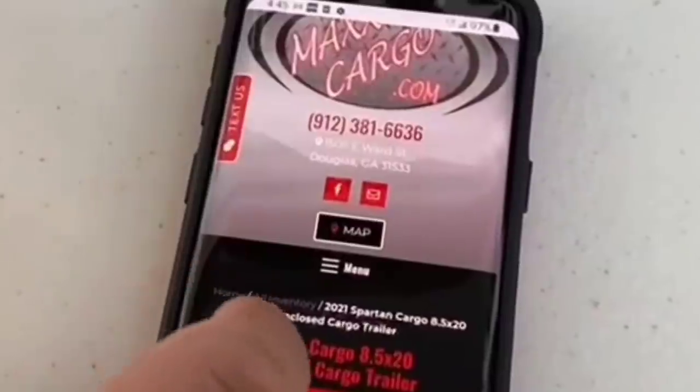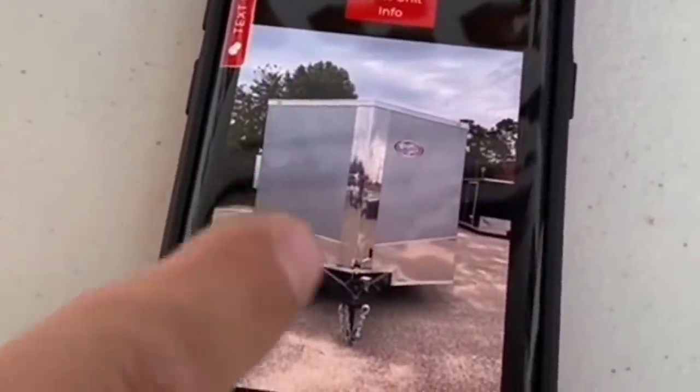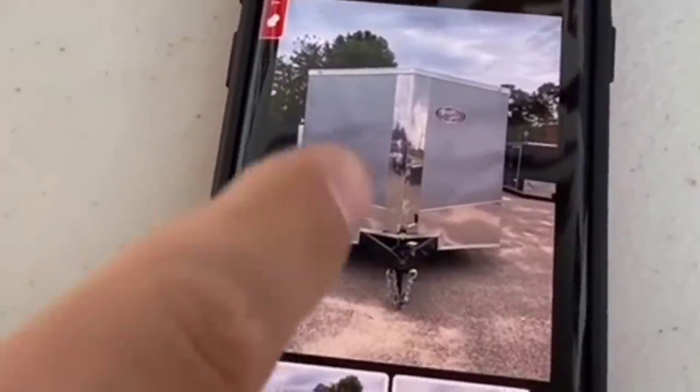We've been having a hard time trying to find trailers. 20 foot, that's what we want, with the ramp. So I have one being custom made. We still have the one that we just purchased, but let me show you the one that's being custom made. I went to Max Cargo, and this is the one that I actually got, George. You see this here? So we got the V-nose that cuts down on the wind resistance. That color?